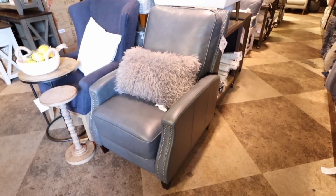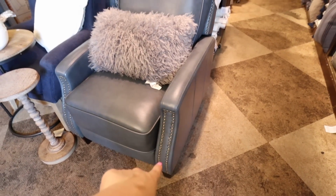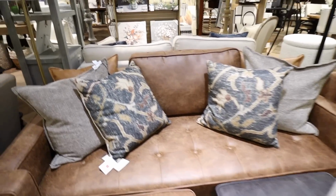It is leather, so the pricing is a tiny bit justified there. And I do really like the little nail design. They're like little brass buttons, super cute. They're just using the clearance to decorate the whole store, so you really need to do some digging.